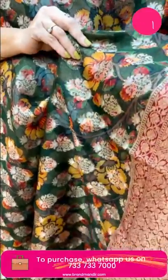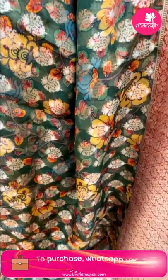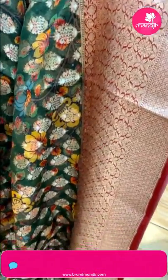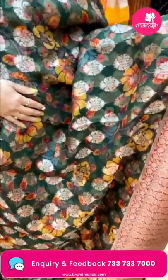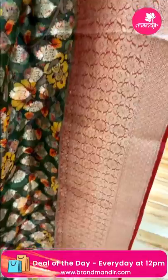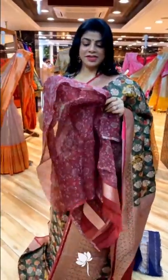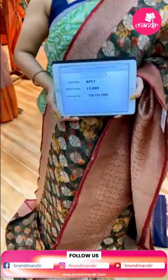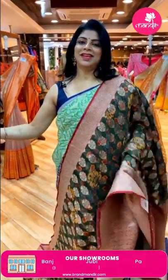Printed sari. Floral buttas, zari florals, border, floral brocade border, contrast maroon color, very nice mehendi green and maroon combination. Pallu, brocade pallu, it's a contrast brocade pallu, cross checks and diamonds. Blouse, it's a contrast kalamkari printed blouse. Kora, very nice. Price? 12,080, BZ57 is the code. Yes, next saree.